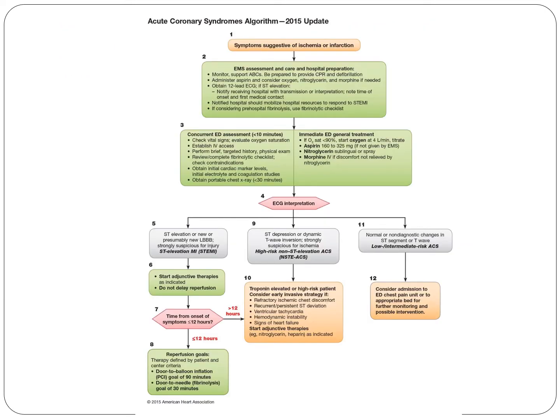All right, so this is not a new slide. This is the acute coronary syndrome algorithm. This is also found in your ACLS book. Now, I'm not going to fight with the American Heart Association. So if we have a client who has symptoms suggestive of ischemia or infarction, what are those symptoms? Those are different in every single person.